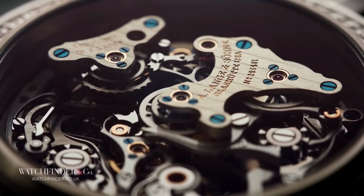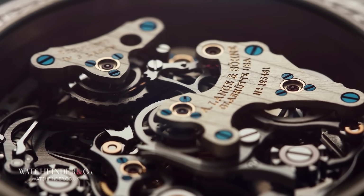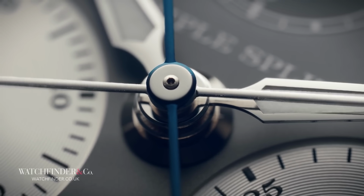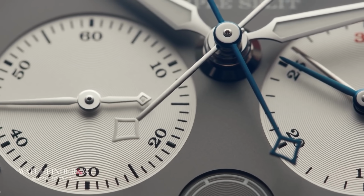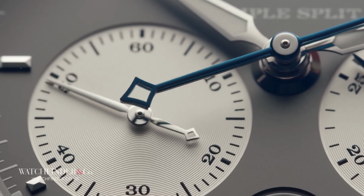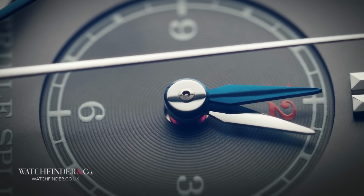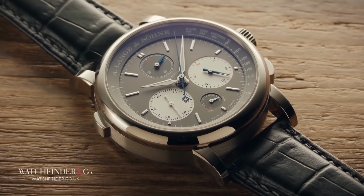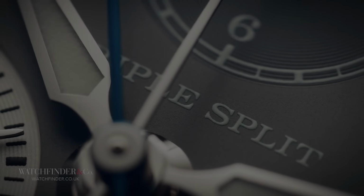The principle is fundamentally simple. A split-second chronograph uses a secondary chronograph mechanism on top of the first to control 2 second hands instead of 1. This is important when timing consecutive laps, so you can record a time without stopping the overall race time. Except, Lange didn't stop at splitting the seconds. Or the minutes. They split the hours too. Why? Come on, pay attention. Just because. And if that's not a good enough reason, then I don't know what is.